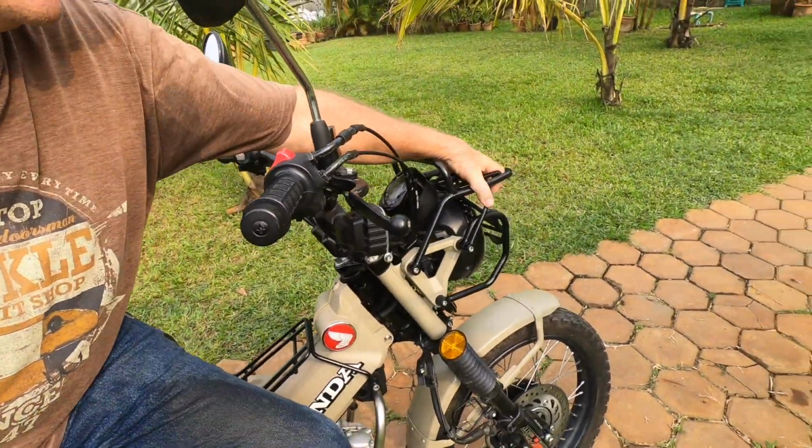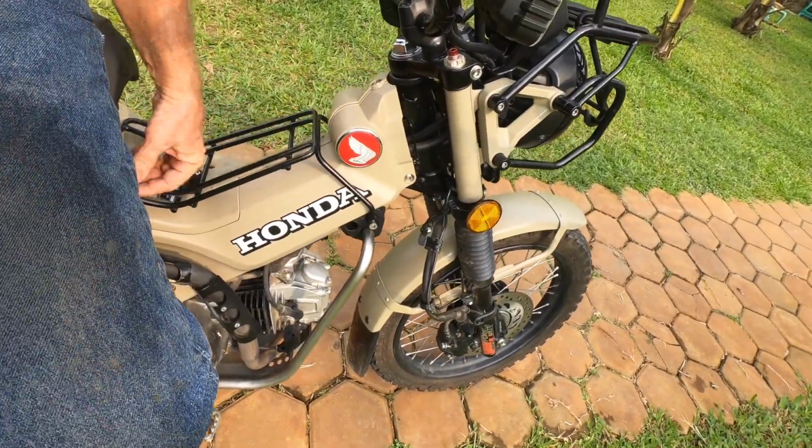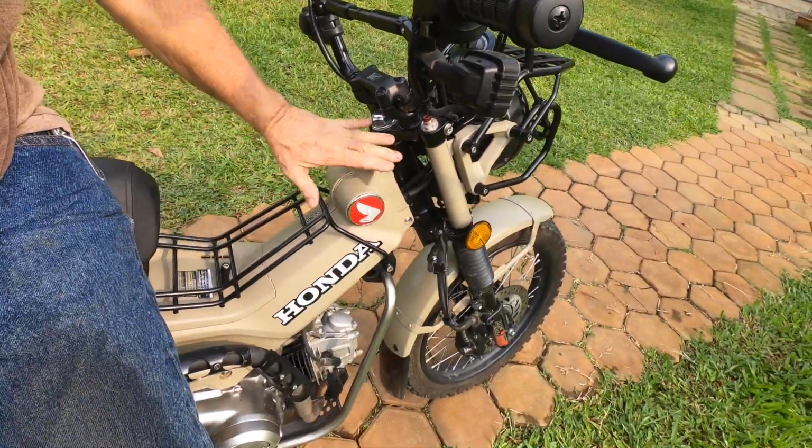I would definitely agree with putting racks on the front of the bike, a rack on the center of the bike. This one's great for the bag. I don't know if Honda makes it or if it's an organization that makes them for the Honda CT 125 and the Honda Cub, but they make a bag that fits right in that little area right in here, like this. And I use it to carry my camera equipment, and it's really nice. I like that part of it.